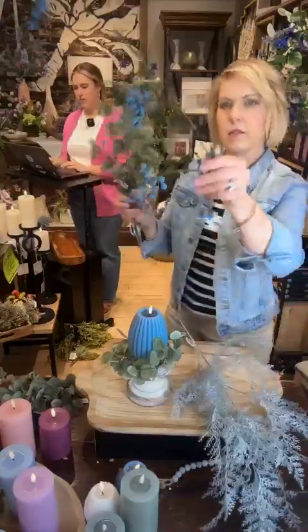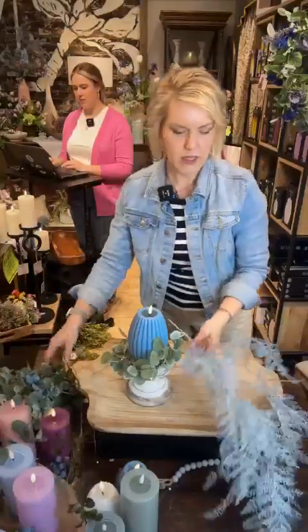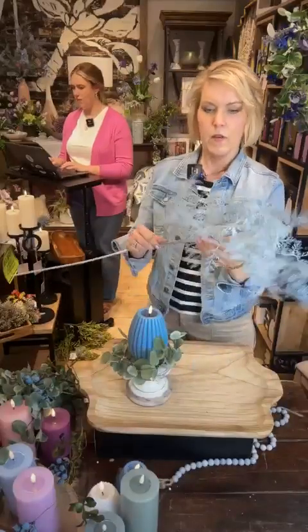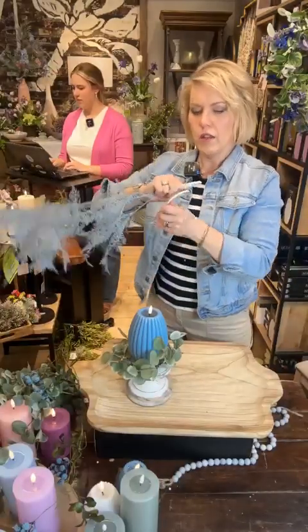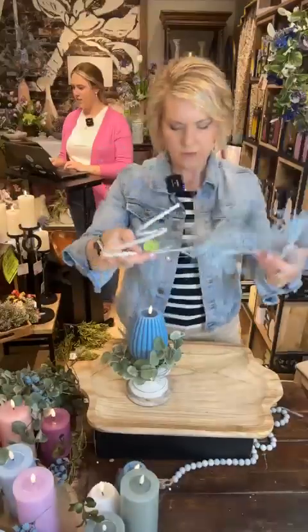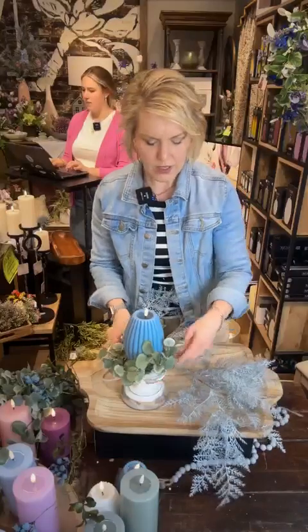This is a blueberry. And I'm copying Jane. Jane actually gave me this idea. She was working with a customer and she used this frosted fern, which is a really large stem, but don't let that deter you. Just cut it off or get rid of the ends by curling it up like that. And then we're going to set all this on a candle holder so our candle is nice and featured.